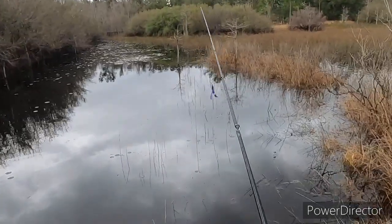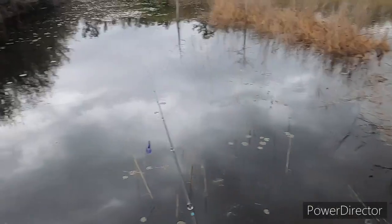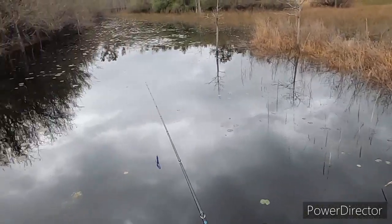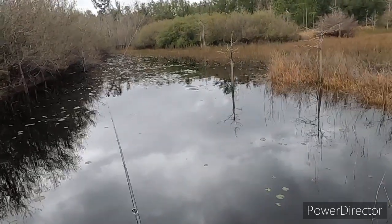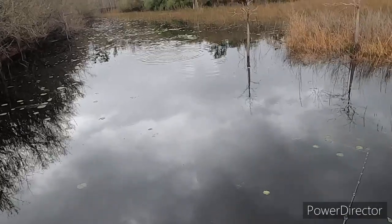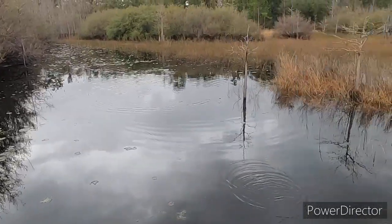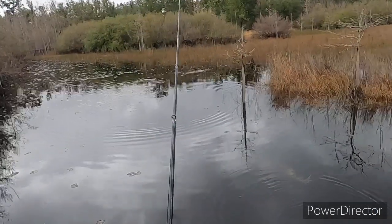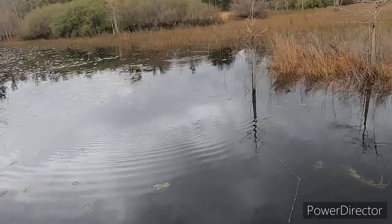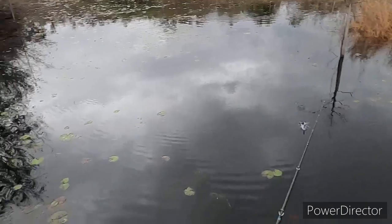Damn, I had my GoPro under my seat area, just out of the way, because I had the hood on. I should have cast before I even started rolling. I probably could have got that one.